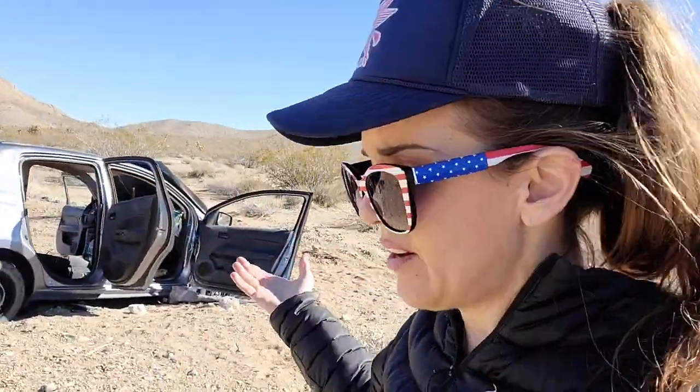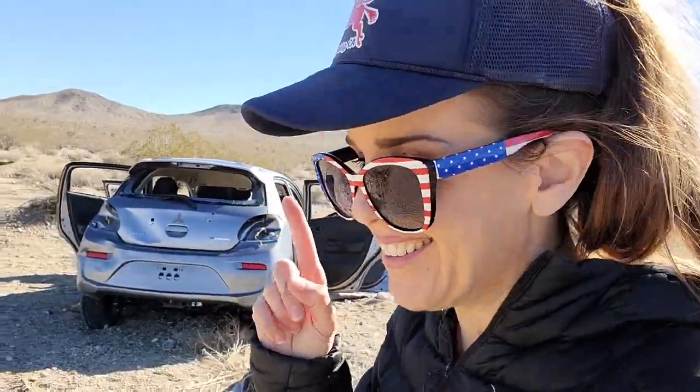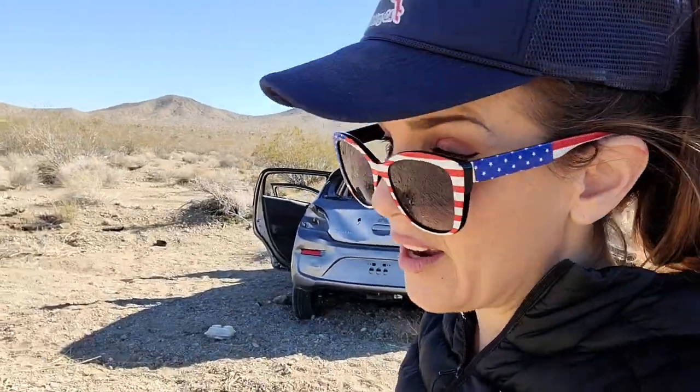It's probably just too big of a hassle for the county or whoever to get a tow truck all the way out here and drag it away. So they're just leaving it here to rust away in the fine tradition of old desert cars. But I do have to say, this is the first Mitsubishi Mirage I've ever seen busted and rusting away in the desert, and that I've ever made an entire video about.